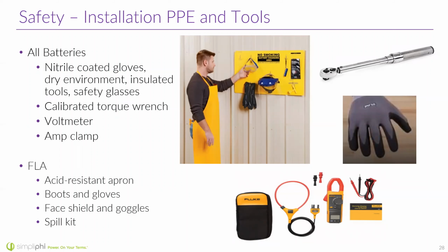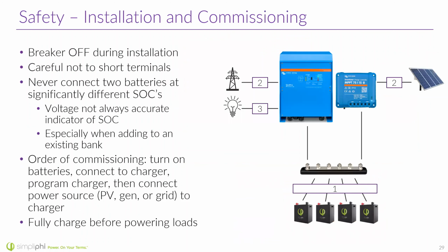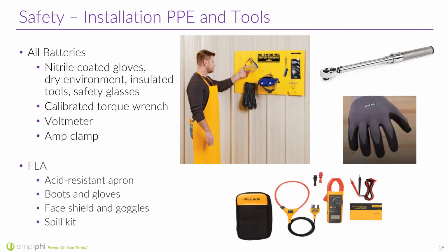For FLA: acid resistant aprons, boots and gloves, face shielding goggles, and a spill kit. So as you can see with the FLA, with the lead acid, we definitely have a lot more safety requirements. I should jump back. When I work with lithium versus lead acid, it's really a big difference when trying to handle those batteries and the toxic chemicals.